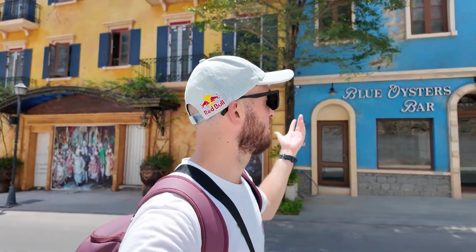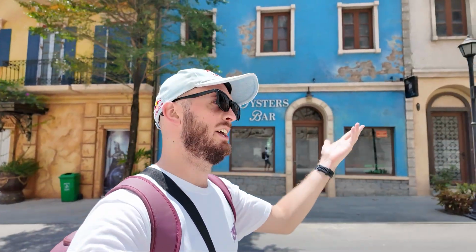This building behind me looks exactly like the building where Romeo and Juliet are. I think it's in Verona, right? It's in Verona, but it's not.